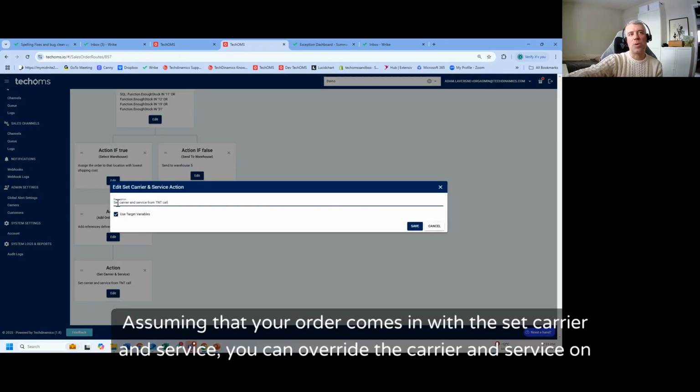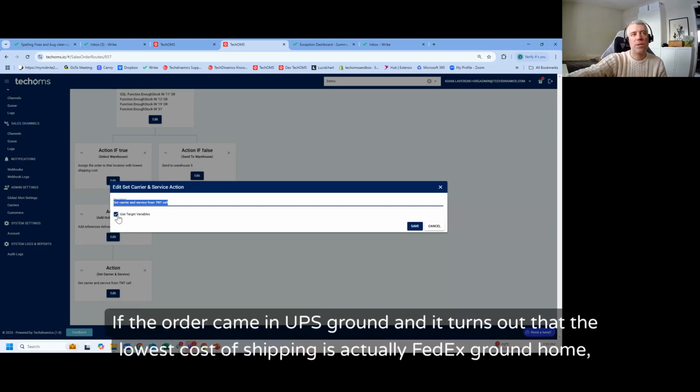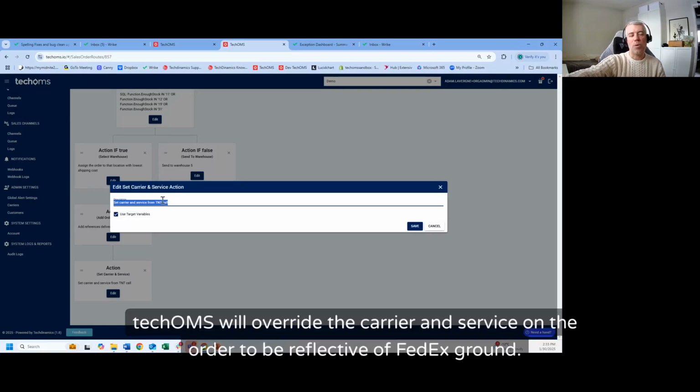assuming that your order comes in with the set carrier and service, you can override the carrier and service on the order based off of that rate shopping call, resetting that order with the revised carrier and the revised service. If the order came in UPS ground, and it turns out that the lowest cost of shipping is actually FedEx ground home, techOMS will override the carrier and service on the order to be reflective of FedEx ground home.